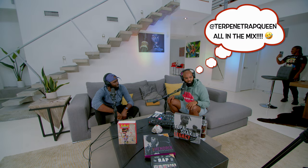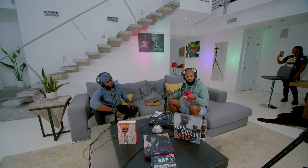Y'all ever seen scalloped potatoes? You know how that looks, like the potatoes are chopped up. I see a container of sliced peaches like scalloped potatoes. What are you in there doing?